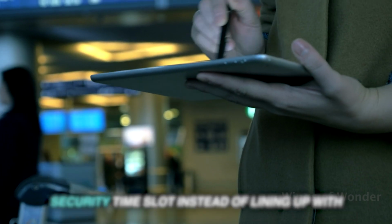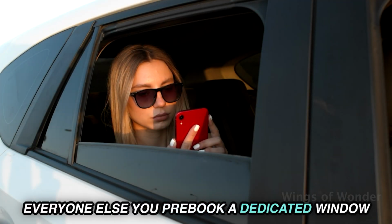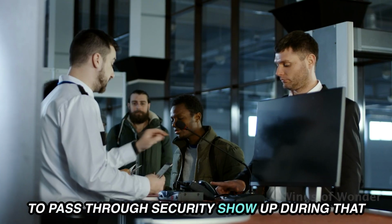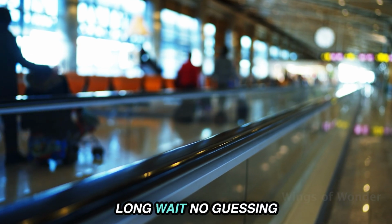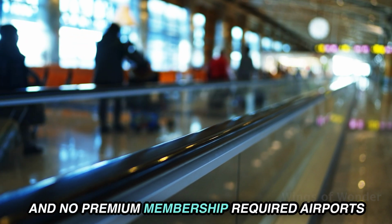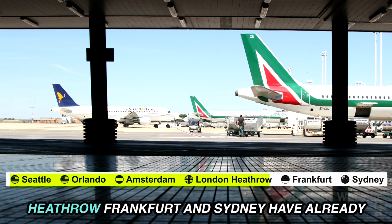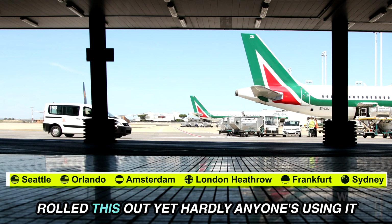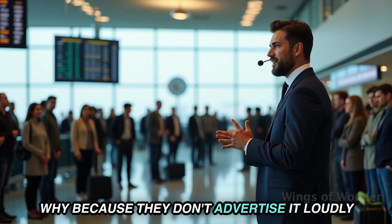It's called a reserved security time slot. Instead of lining up with everyone else, you pre-book a dedicated window to pass through security. Show up during that window, scan a QR code, and walk right in. No long wait, no guessing, and no premium membership required. Airports like Seattle, Orlando, Amsterdam, London Heathrow, Frankfurt, and Sydney have already rolled this out, yet hardly anyone's using it. Why? Because they don't advertise it loudly.